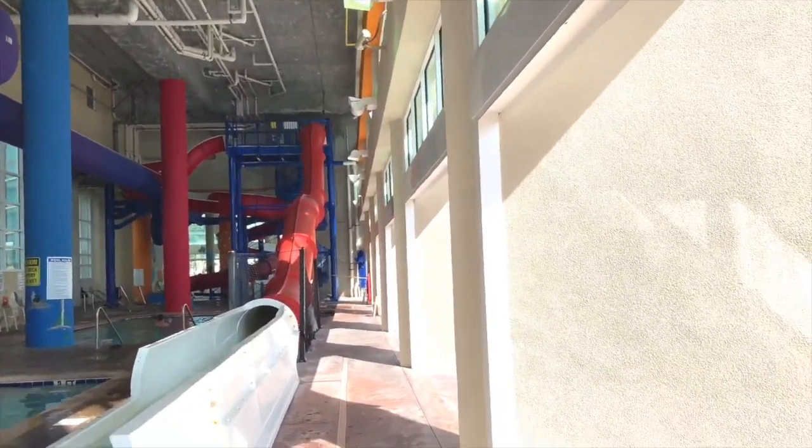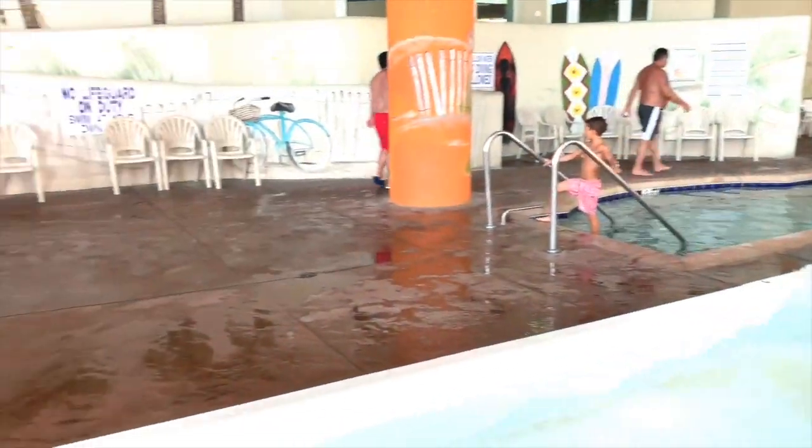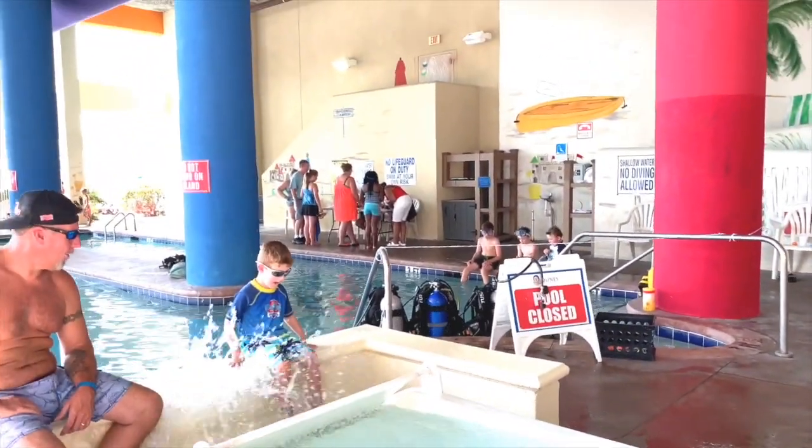Jimmy and JT waiting for the wave. Here comes the wave!